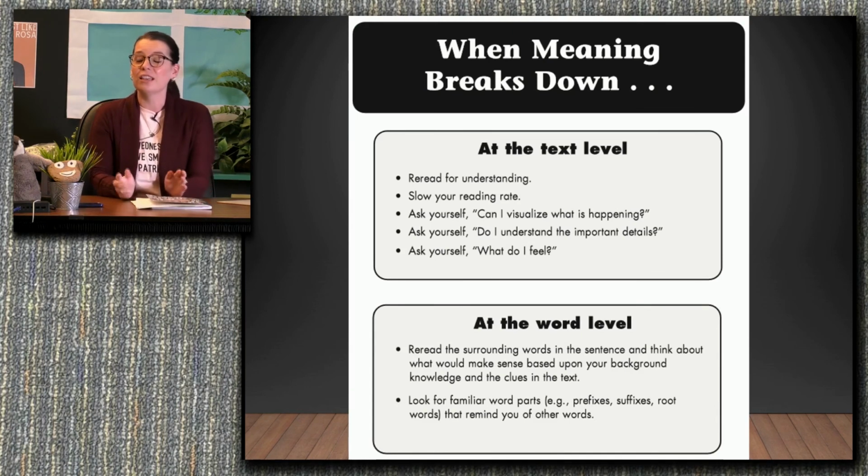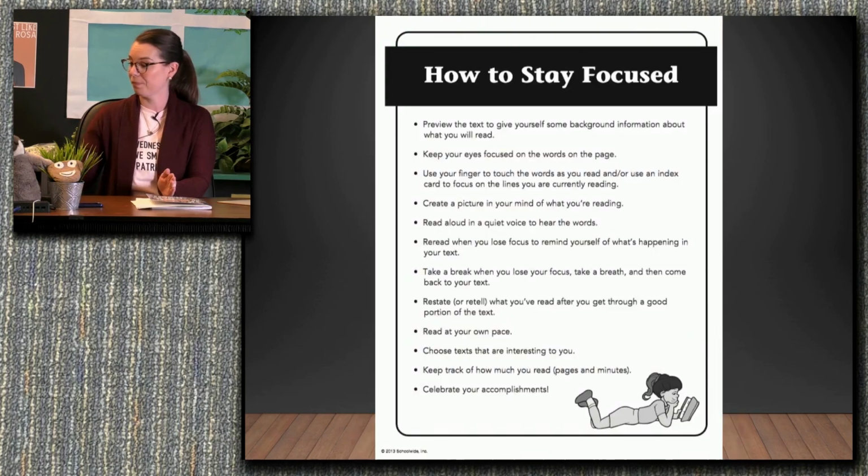Also remember, this is our first week back after winter break. Your reading stamina may not be as high or as long as you were able to read independently in December, and that's okay. Wherever you are is great, as long as tomorrow you do one more page, 1 more minute. If you do find yourself losing focus, always go back to this How to Stay Focused document and use one of the strategies to help you.